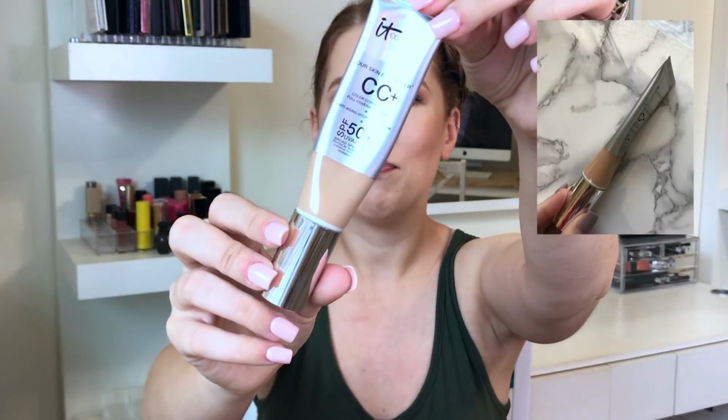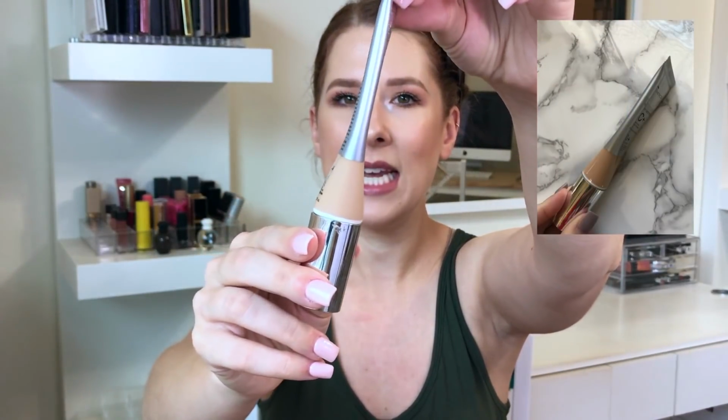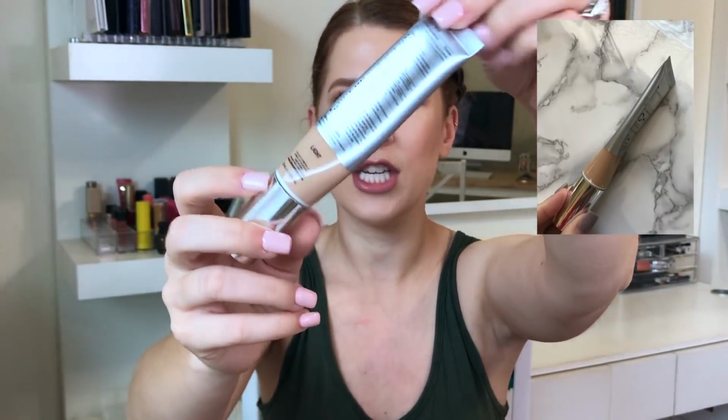I do have two foundations, and I feel like this first one is kind of hard to measure, but I picked the IT Cosmetics Your Skin But Better CC Plus Cream with SPF 50. I'm going to New Orleans this coming week. I'm definitely gonna bring this with me. This is my summer go-to traveling foundation because it has SPF and I'm a redhead. I need that SPF in my life. But yeah, I've been using it. It's just hard to measure.